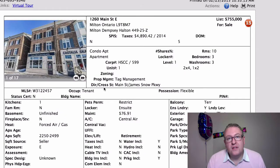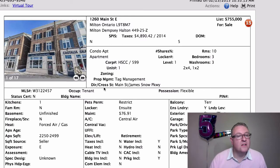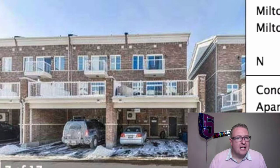Now, there's a couple of live-works in this list. I'm not going to go over all of them individually. You've got this one here on Main Street. You also have one of the other ones at Derry and Thompson. We were actually considering our team office to be in one of these spaces right on Main Street. $755 is the price here. It's by far the least expensive. You have about 743 square feet of commercial space, and so this is set up as a spa.